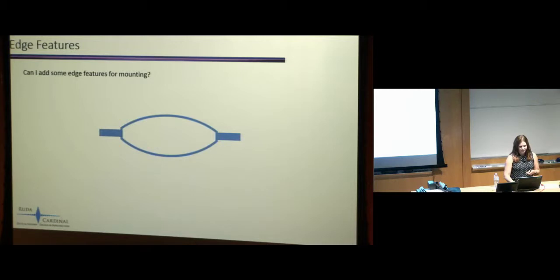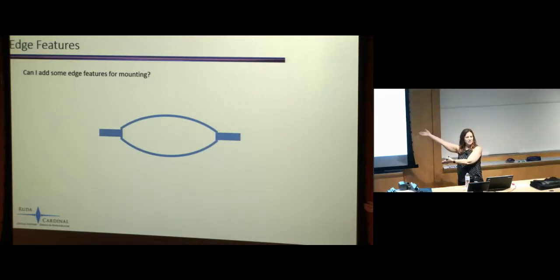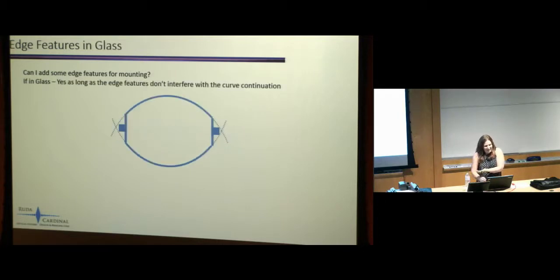All right. What if I want to do something cool, like put some glass on the side so I can grab onto it so that I can use more of the surface so I'm not melting off of it? Can I do that? You think that can be done? Maybe if I do it this way, it can be done. You can do it in glass, but you have to be really careful that the curve continuation here doesn't cut into that, because you need to be able to have that curve continuation during the polishing process. So it can be done.